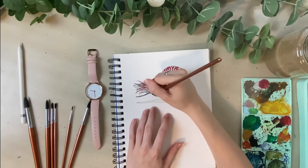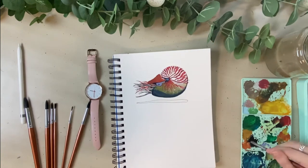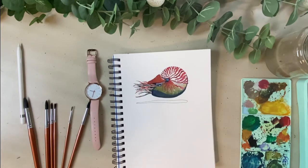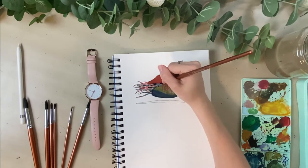And even though I haven't been using this medium for long, I feel like it's been pretty easy to get the hang of. It's reassuring to know that if I do make a mistake, there is some hope to cover up and start with a fresh layer without it pulling up the bottom layers the way watercolor would.